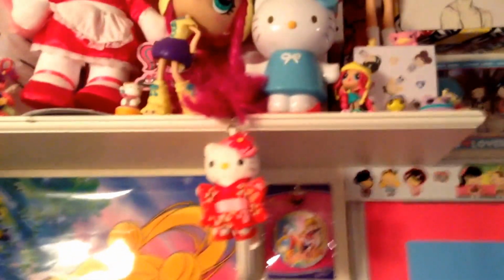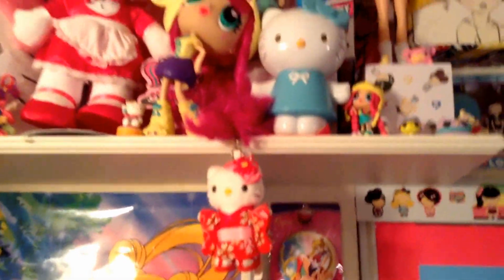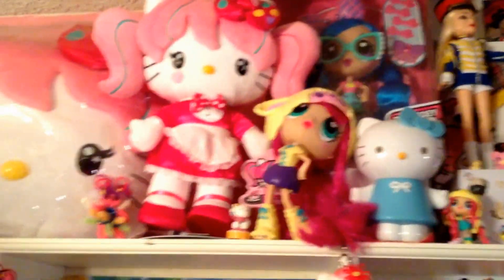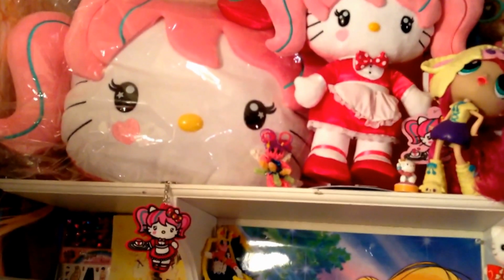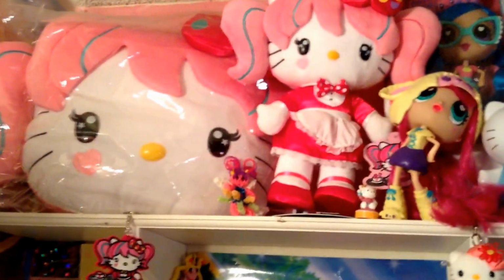And up there on top is a Hello Kitty keychain that I got. She's in her kimono looking super cute. And up there, I have my Hello Kitty plush and plush pillow from Comic-Con from San Diego. I think from 2013. It's been a while, I can't remember.